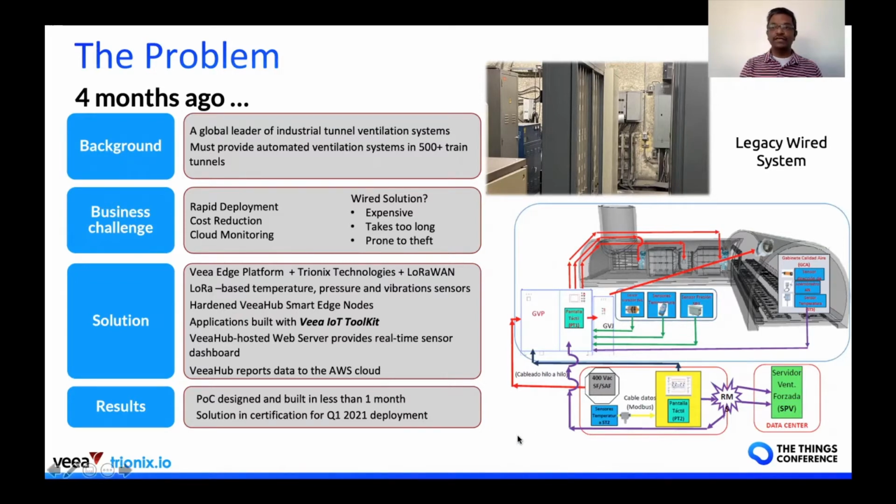Working with our partner Trionics, a system integrator from Mexico, we built a much simpler system based on LoRaWAN. The system runs on Veea Smart Edge nodes. The POC was designed and built in less than 1 month, and we are planning to deploy this solution this quarter.